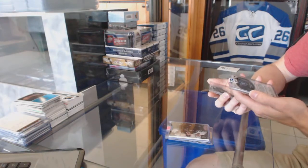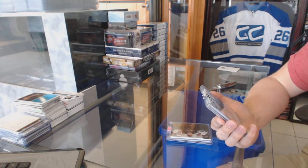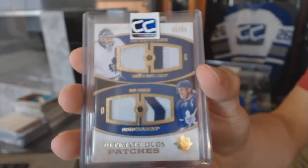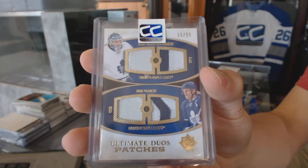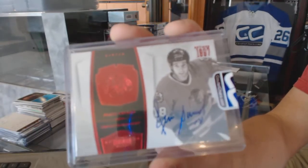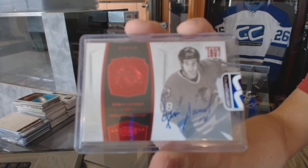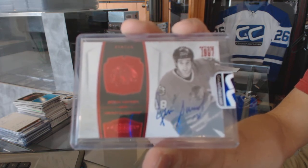We've got, that's pretty, a 10-11 Upper Deck Ultimate Duos Quad Patch, number 11/25 for the Toronto Maple Leafs, J.S. Giguere and Dion Phaneuf. And a 10-11 Dominion Ruby Autograph, numbered 15/50 for the Chicago Blackhawks, Denis Savard.